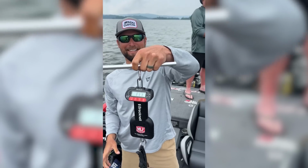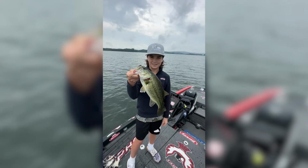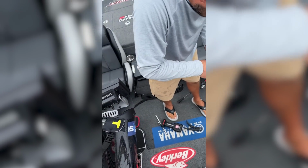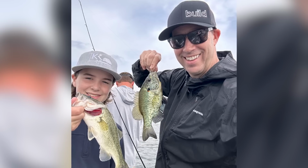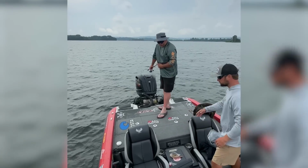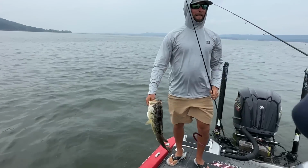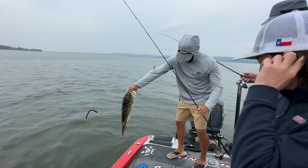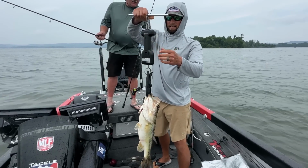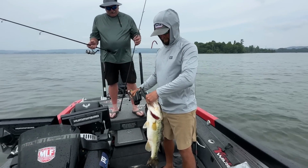Check it out! This is mine! This is so good! Yeah! Come on! That's a nice one. Might be a 2-pounder. Oh my gosh! Look at that thing! Yeah! Let's go! Wow! Nice. Justin is a professional. 5 pounds, 12 ounces. Come on!